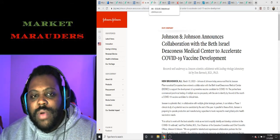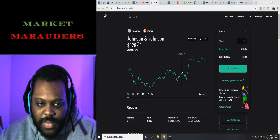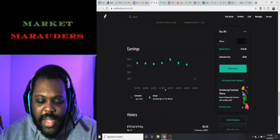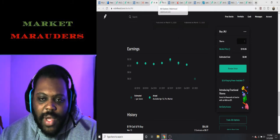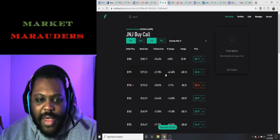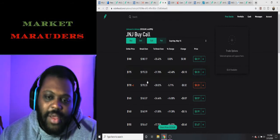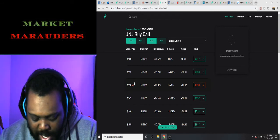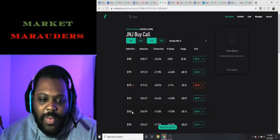So going into J&J, into Robinhood, we can see that they have earnings. Let's see if they have their earnings on here. They have earnings on April 4th in pre-market. So if we go to Robinhood, the actual options side, we can see they have May the 15th is another time that I have for that. I currently have two already purchased. And I say, going to a price between 165 and 180.